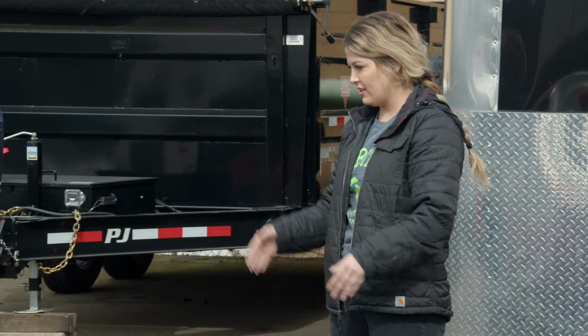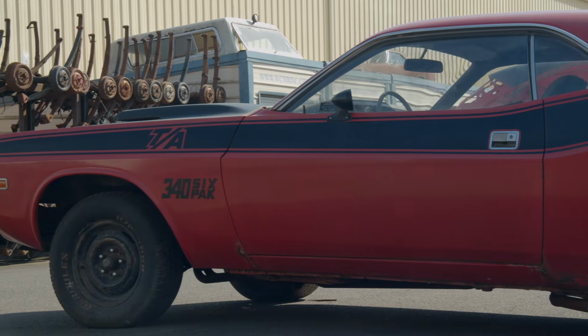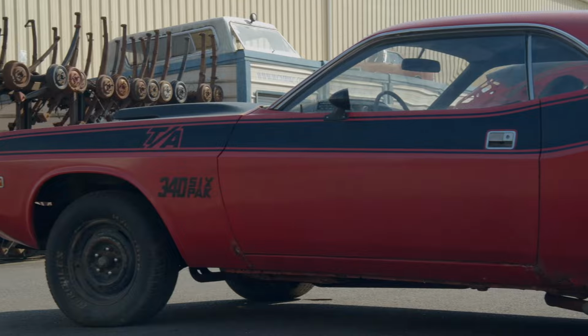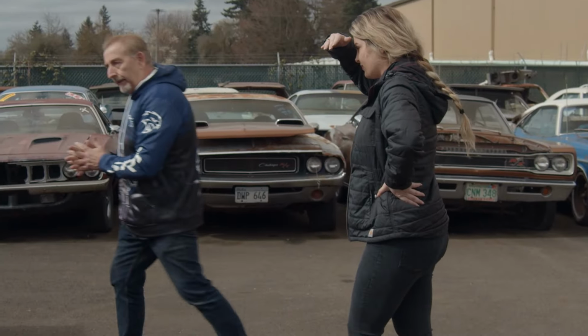Okay, so what's the difference? What jumps out at you is different on this car than any of the other Challengers? Obviously the TA striped. The Trans Am stripe. Okay, so it's a longitudinal stripe. It goes from the fender all the way back to the quarter panel. Yep. Ends just behind the quarter glass. Okay. Now there's something else down here.